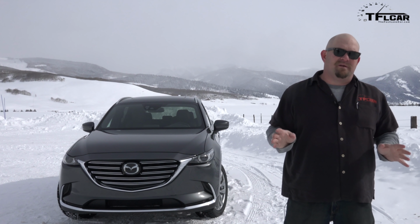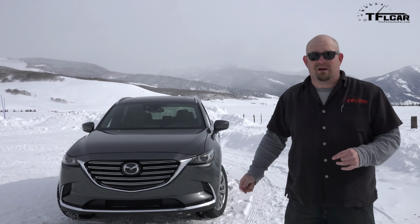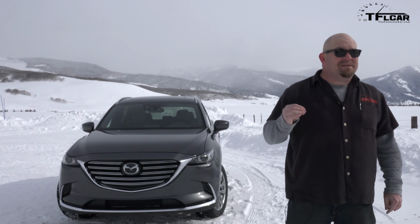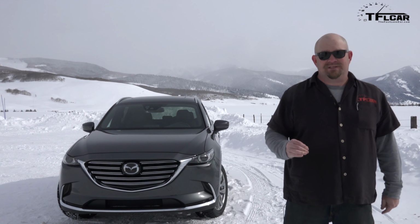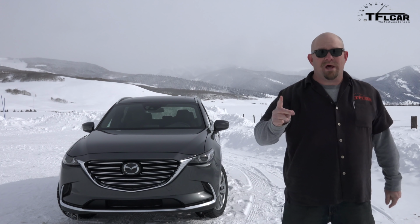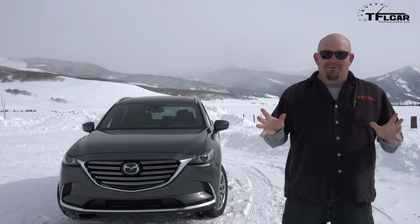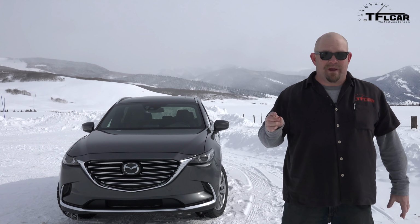Now there's been a little bit of confusion. A lot of people, including myself, thought that this was a 2017 model, but it is actually being sold in the spring of 2016, so we'll all get a chance to drive it. Unfortunately, this one is a one-off prototype. We're not allowed to drive it today. Fortunately, we got tons of technical information just for you.